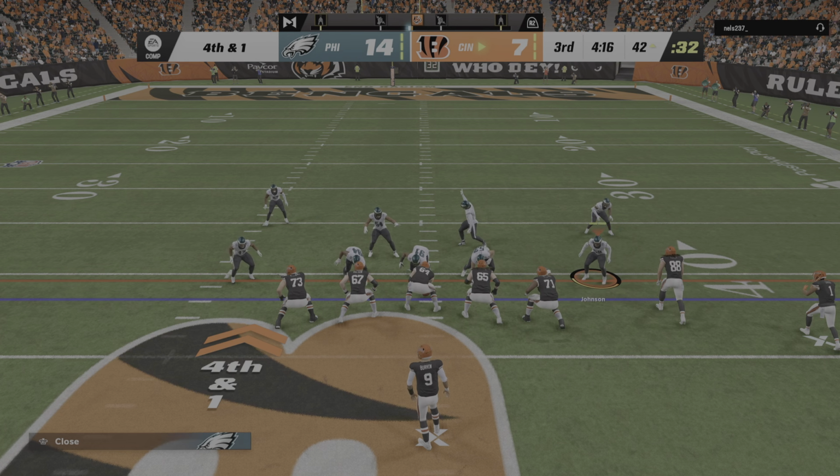They'll try and throw for it with Burrow. Open man, it's complete to Higgins. And he's going to be taken down at about the 33. So now following the roll of the dice, they've got a 1st and 10 inside the 35.